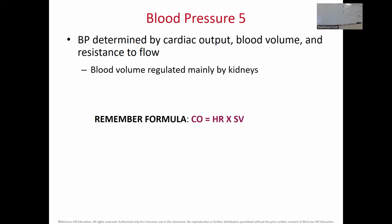Increase it? Look at the formula. Cardiac output equals heart rate times stroke volume. If you increase heart rate, what happens to the cardiac output? It goes up. If you decrease heart rate, what happens to cardiac output? It goes down. So that's why for the patient who has high blood pressure, you give them amlodipine, calcium channel blockers. They lower the heart rate and the blood pressure drops because the cardiac output drops.